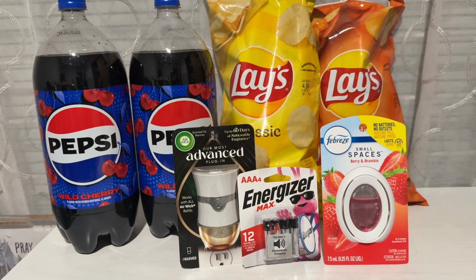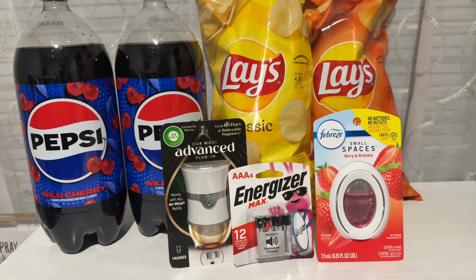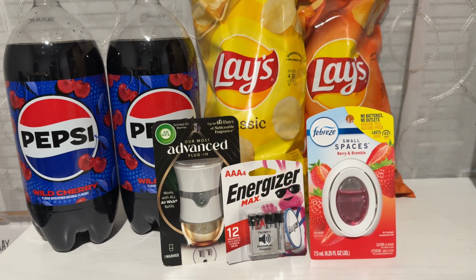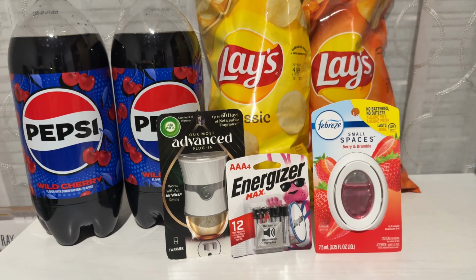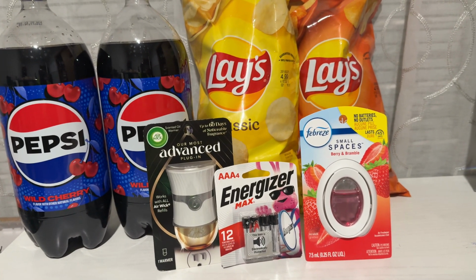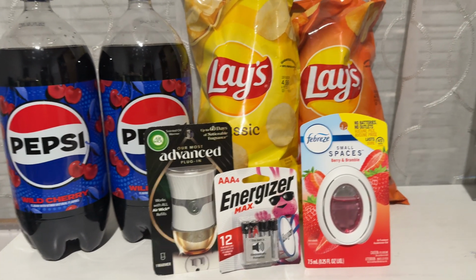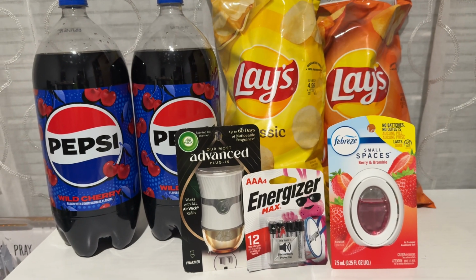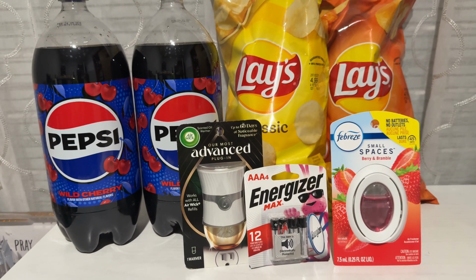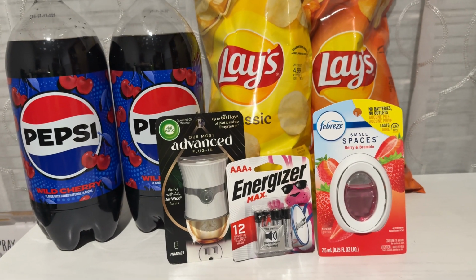$6.70, okay? Now, this is at the old receipt store, not the new receipt store. I haven't done the new receipt store on this. Now, there are other people out here who do the new receipt store because that's all they have close to them. But I also still have an old receipt Dollar General store, okay?